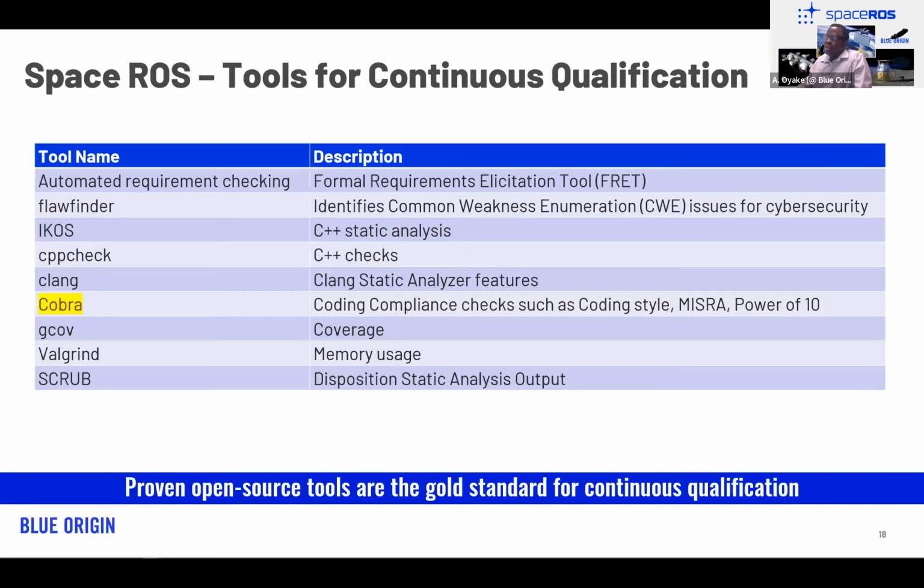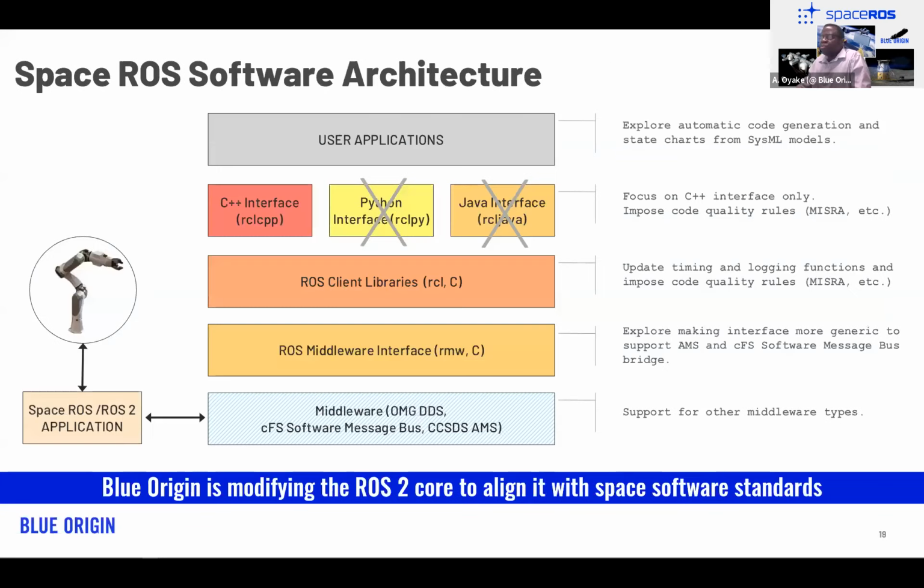There will be a Cobra presentation in the flight software workshop, and we're also looking at other tools. So the idea is to use open source tools as part of the Space ROS continuous integration system that we're releasing, so that users will not be required to purchase licenses. Okay, so how are we improving ROS2?